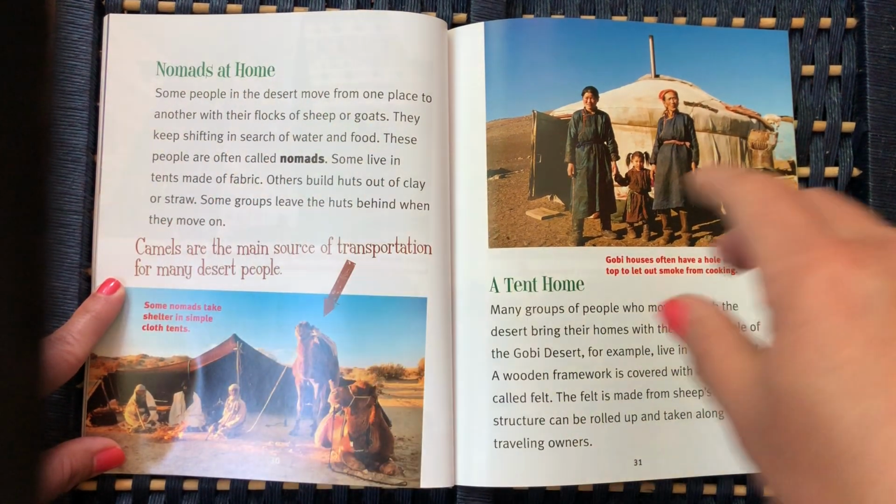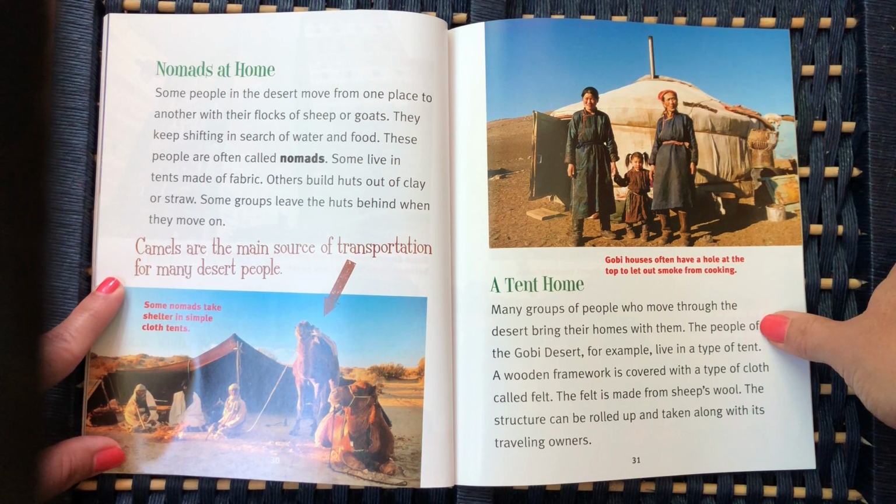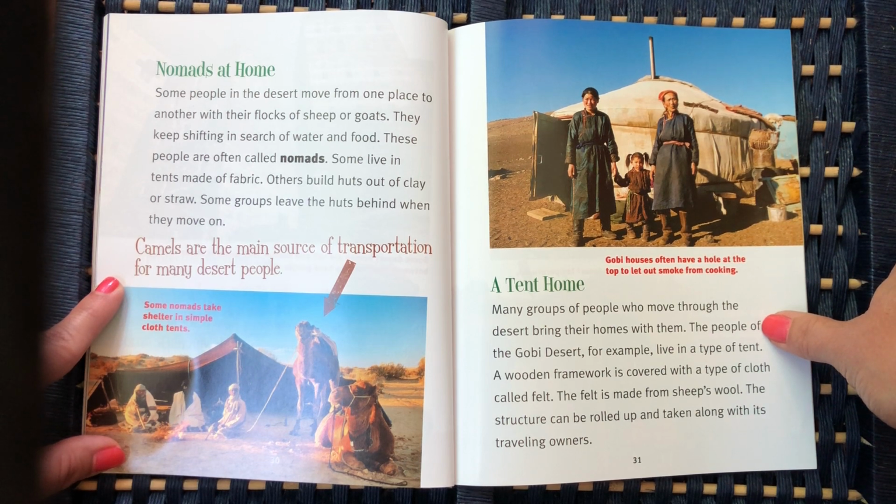Nomads at home. Some people in the desert move from one place to another with their flocks of sheep and goats. They keep shifting in search of water and food. These people are called nomads. Some live in tents made of fabric. Others build huts out of clay or straw. Some groups leave the huts behind when they move on.